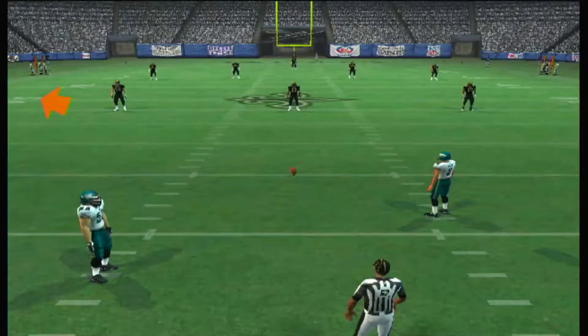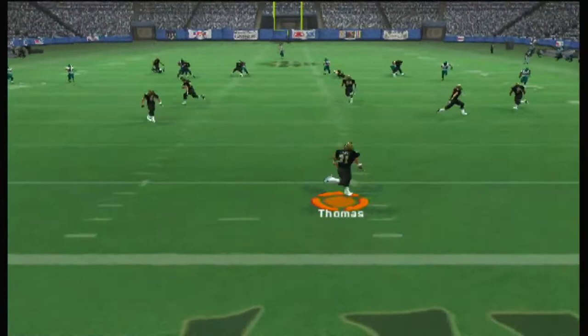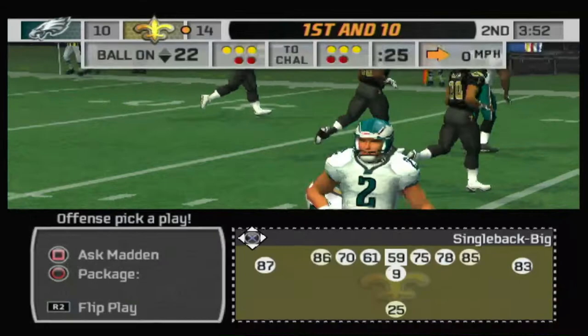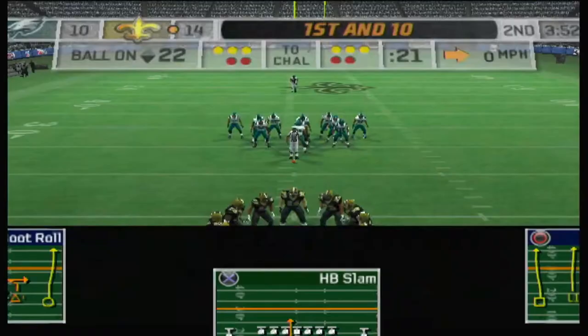Akers needed to kick this one off. Thomas back to return. From the 2-yard line. Thomas takes this one back to the 22. Thomas on the return. The ball on their own 22. Will start the drive at the 22-yard line. First and 10.